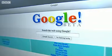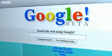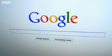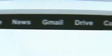This is Google's homepage circa 1998. The look was utilitarian and far from visually stunning. This is what Google looks like today. In recent months, the company has introduced products that are the result of a major makeover that began a couple of years ago.